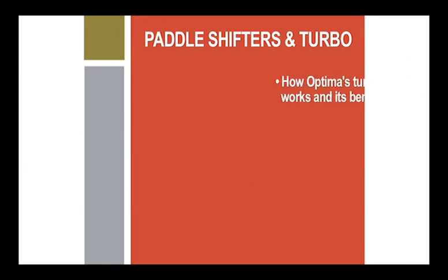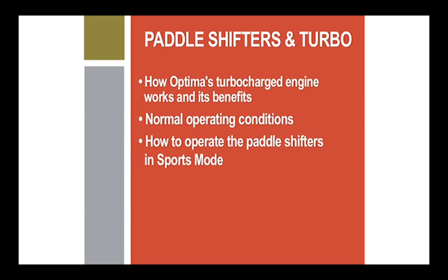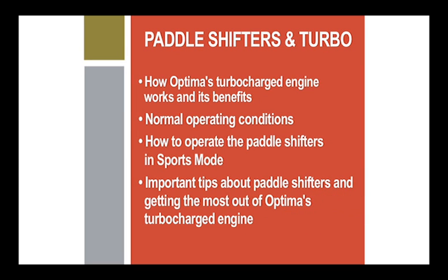wheel. We'll show you how Optima's turbocharged engine works and its benefits, normal operating conditions on turbocharged engines, how to operate the paddle shifters in sports mode, and discuss a few important points about paddle shifters and how to get the most out of Optima's turbocharged engine.